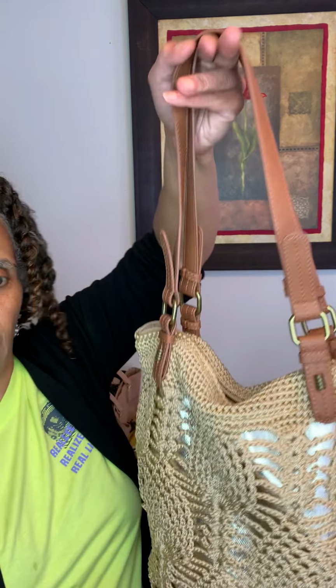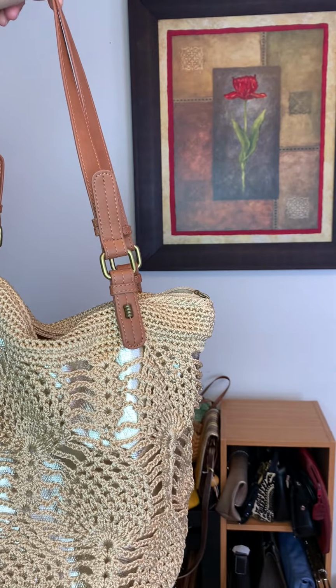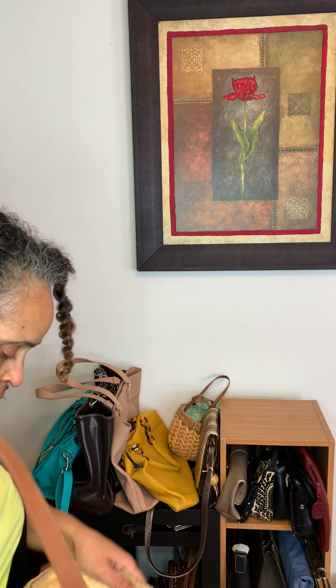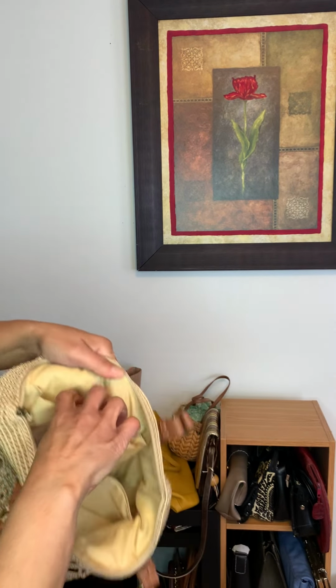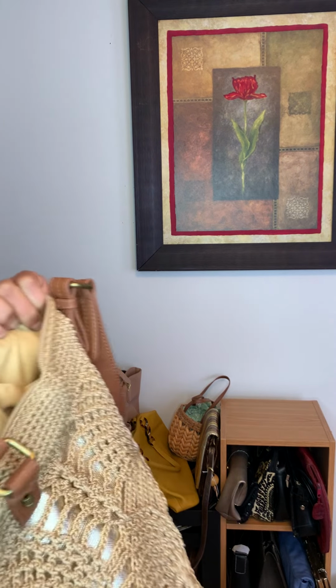Next, we have this other macrame, I would say, bag. This is by The Sack. It has leather handles. It has a little bit of silvery lining on the inside. This too is kind of like a bucket bag if you look at the bottom of it. Inside you will find a zipper, and you'll find a place for your cell phone, and also a wide compartment in the middle. This is by The Sack.